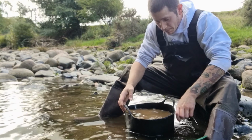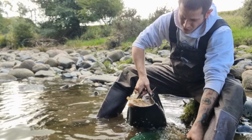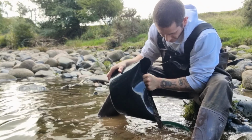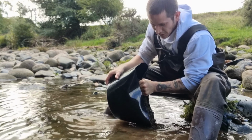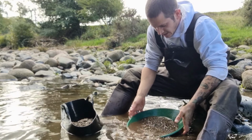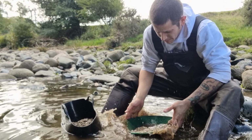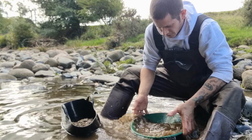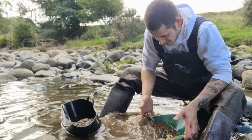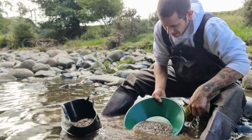I managed to pump out because Scott had a spanner with him, which is really handy to have. My pump was absolutely terrible at the time. So fingers crossed, I'm now able to pump out the bottom of my hole. I should get all that gold that's sunk down, because it's heavy and sinks to the bottom of your hole, and all the good stuff will be down there. The colour of the water is like chocolate milk. It's fantastic, real good stuff. Just hopefully the gold's as good as the water is.